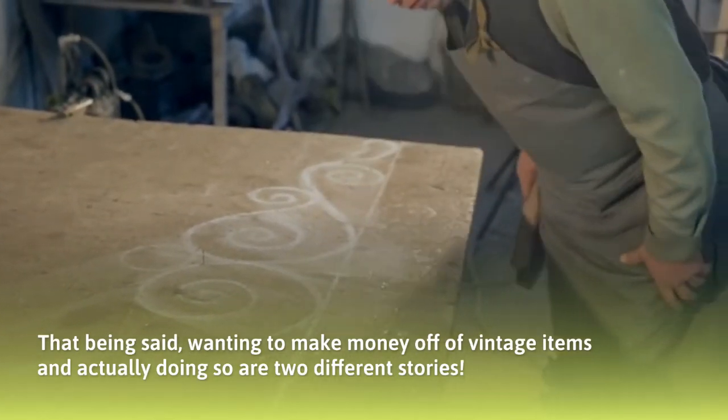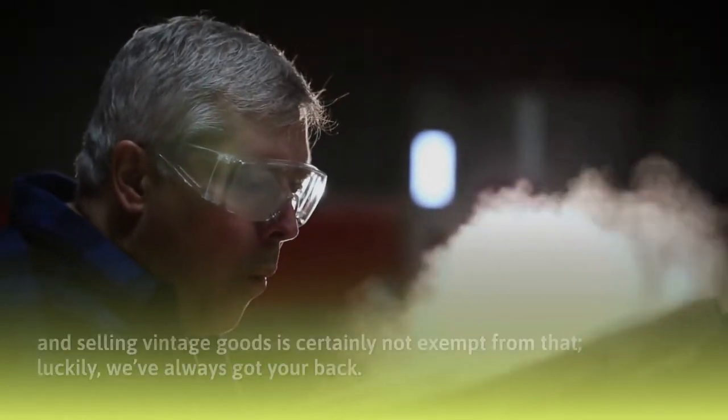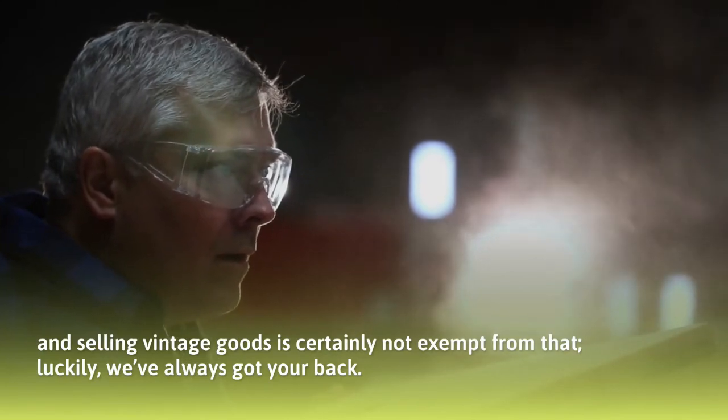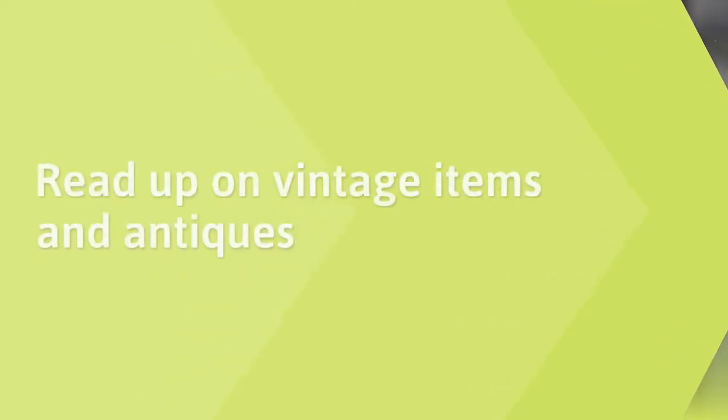two different stories. Being good at anything takes some learning and practice, and selling vintage goods is certainly not exempt from that. Luckily, we've always got your back. Want to make money selling vintage goods? Here's how to get started.